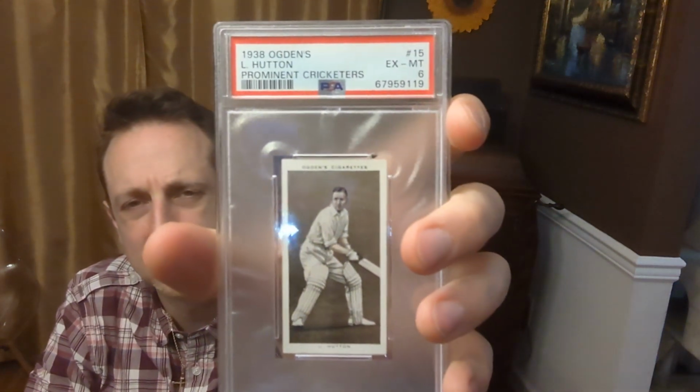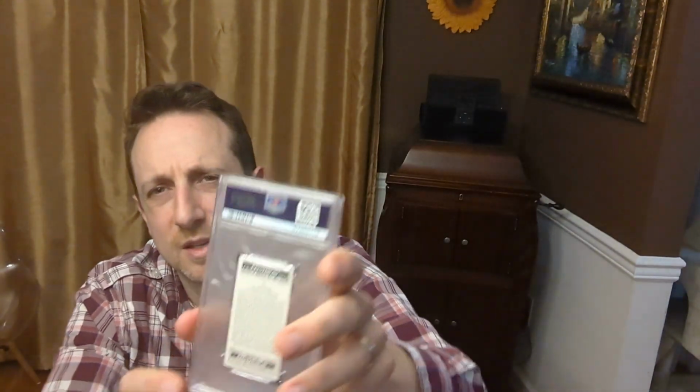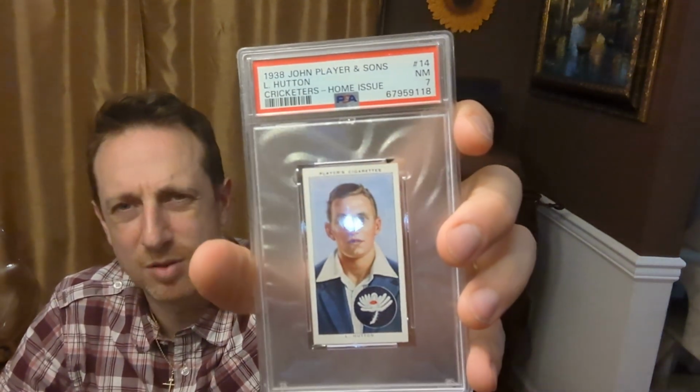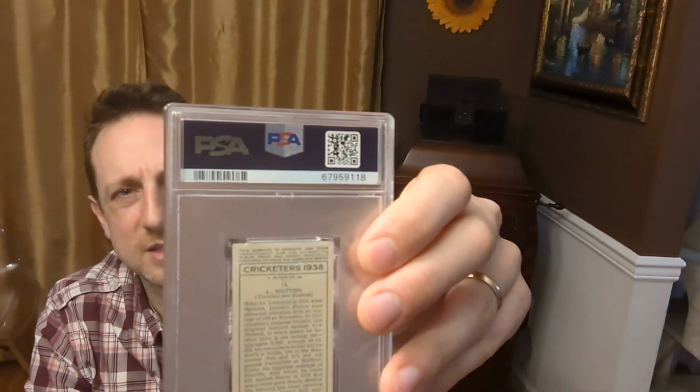Here's one that I think is really nice from the Ogden set. I showed the Bradman earlier from this set, the 1938. This is one of Hutton's rookies. And Hutton's considered one of the top 10-ish batters of all time and really dominated his era. If you look at his stats, he was the number one ranked batter for like 10 plus years in the world. And that's in an era where Bradman's era was kind of coming to a close as Hutton was really picking up steam.